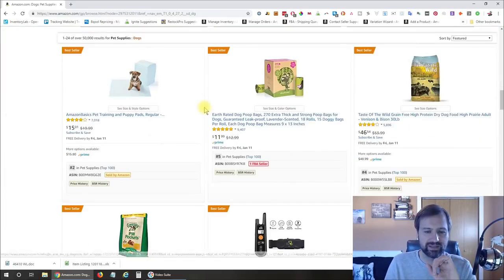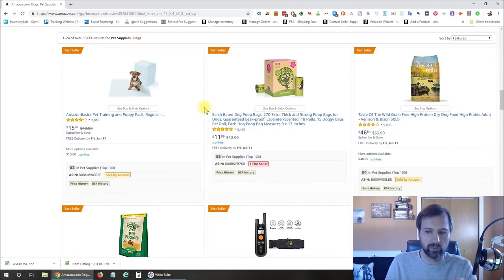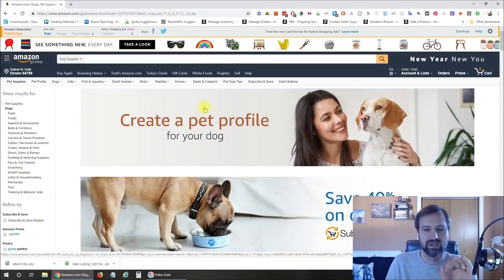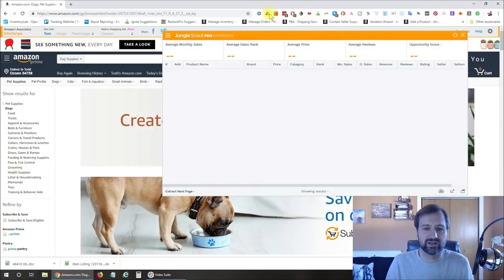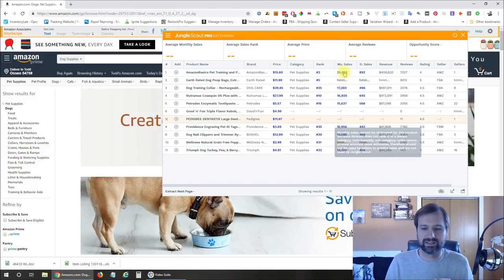And you're going to have to scroll down on the page to make sure there's actual products down below, because what I'm going to use is a program called Jungle Scout, which allows me to look at this page and see how many units estimated they're selling per month, if Amazon is selling, and how many sellers are selling on those products. So on this page, I'm going to go ahead and just click the Jungle Scout icon here, and I'm going to look at the monthly sales.